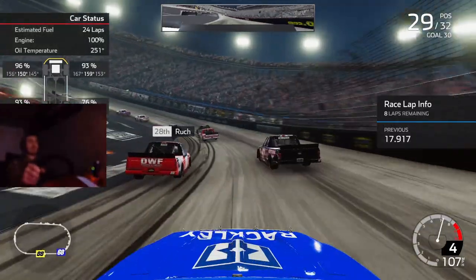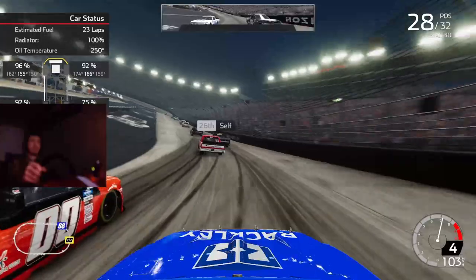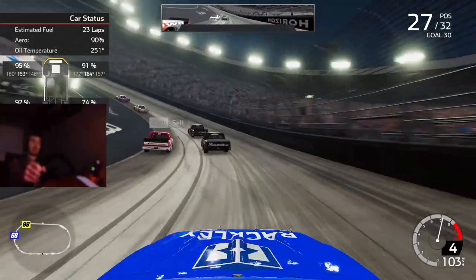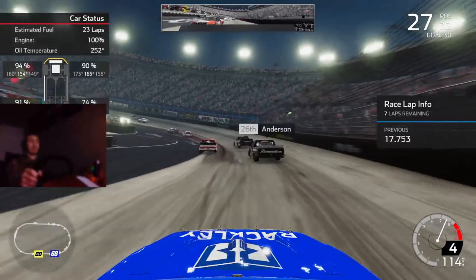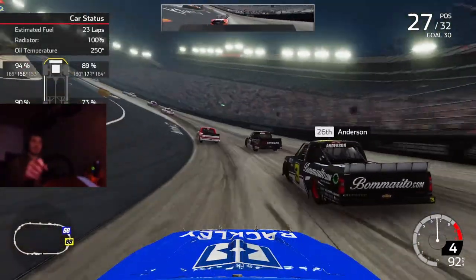We get stuck behind Nemechek. Throwing a three wide at Bristol. Oh my word, I made it work. Not sure how. Maybe I should have been running the high side all this time. Gotta get out of the gas. Oh, we made it work. Back down to the bottom. Let's get a few more positions here.